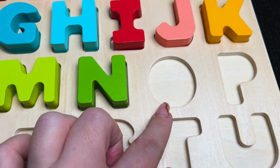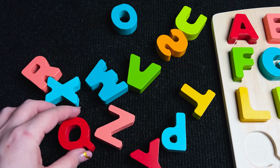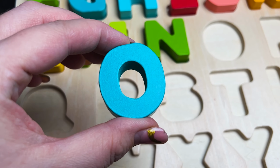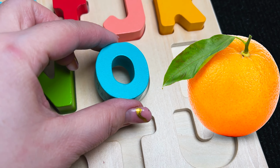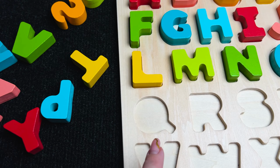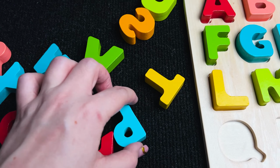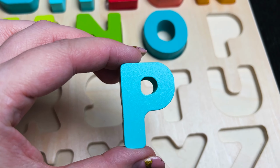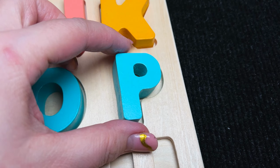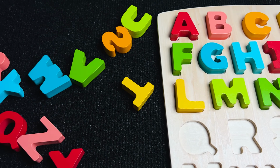And the next letter O. We are looking for the letter O. Oh, here! O, orange. We put it in place. Next letter is P. Letter P. Pig. Let's put it in. And next one is Q.